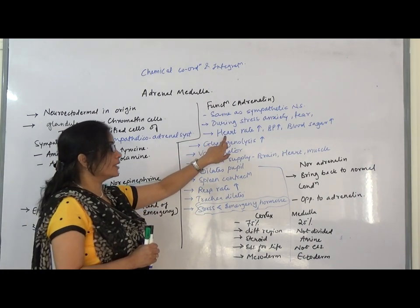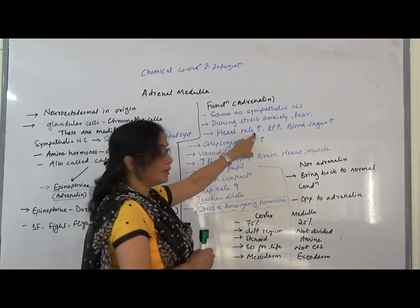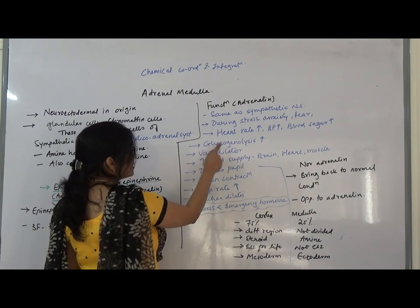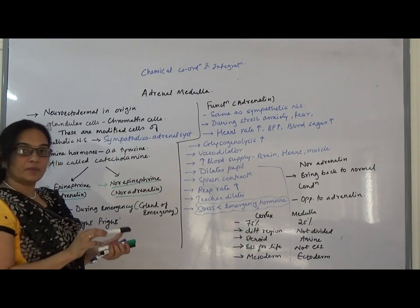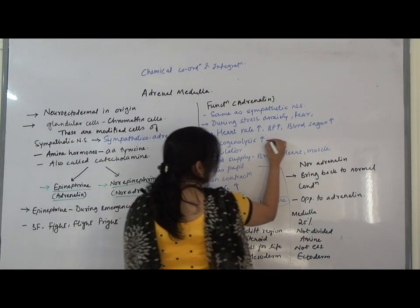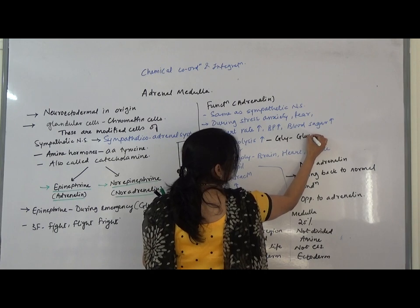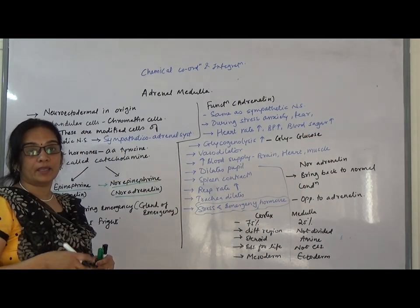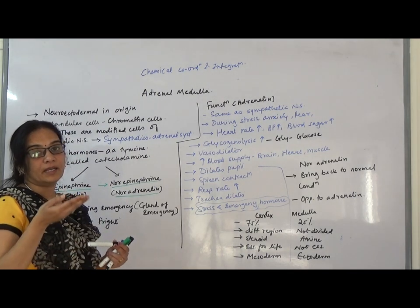So what it is doing exactly? It is increasing the heart rate, it is increasing the BP, it is increasing the blood sugar level, it increases the glycogenolysis. Now what happens in glycogenolysis? That is, glycogen is getting converted into glucose. So that is a glycogen. Glycogen undergoes lysis and glucose secretion in the body becomes more. So blood sugar level increases.